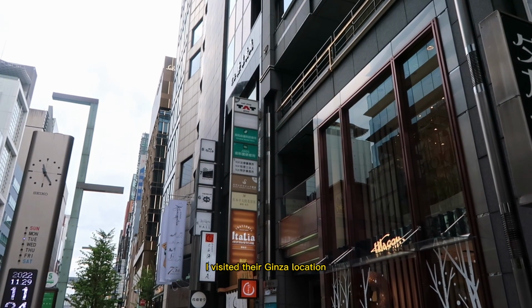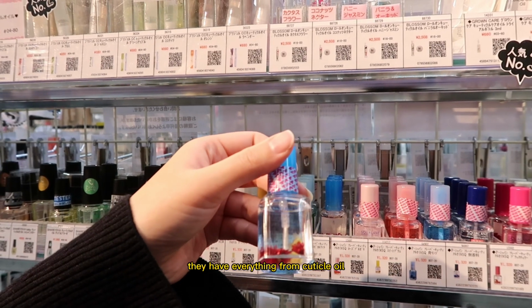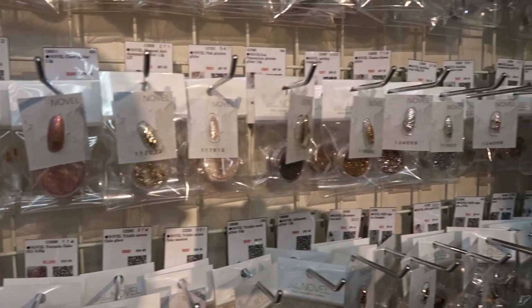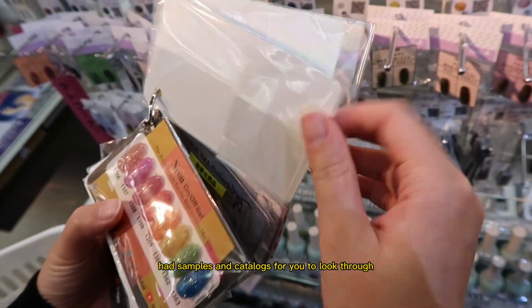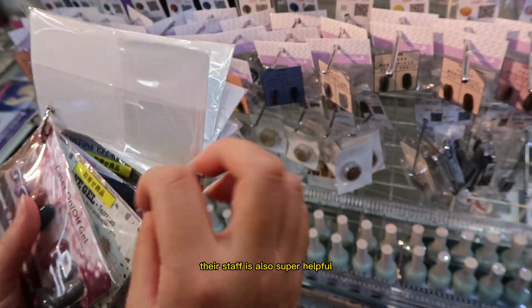During my trip to Japan, I visited their Ginza location, which had everything. They have everything from cuticle oil, peel-off bases, to different nail gems and stickers. They mainly carry Japanese brands, so there's a lot of different brands and collections for you to choose from. Almost all of the polishes had samples and catalogs for you to look through. And if you have any questions, their staff is also super helpful.